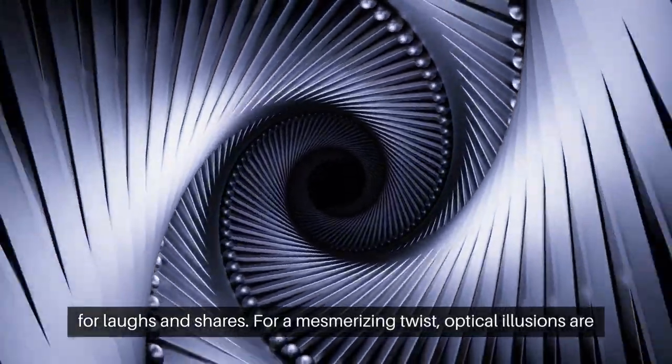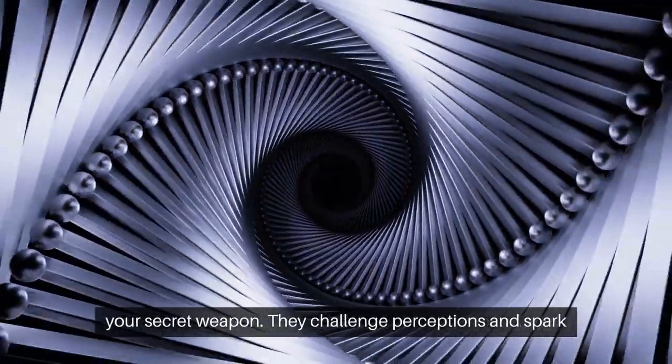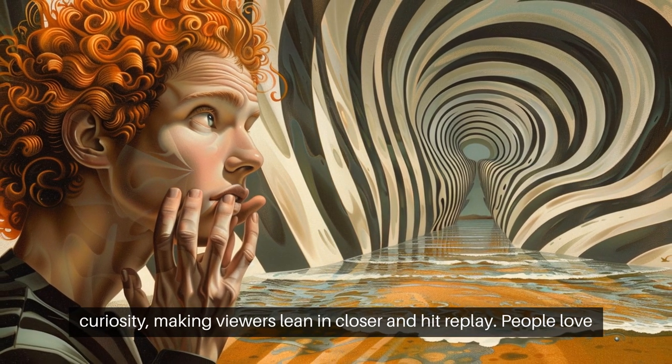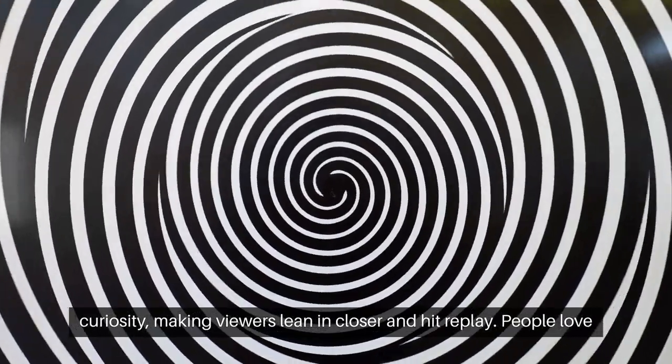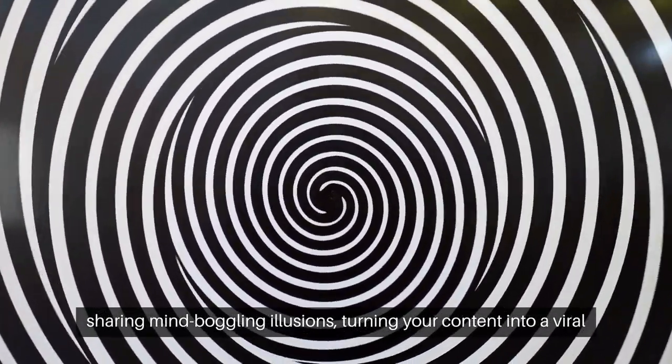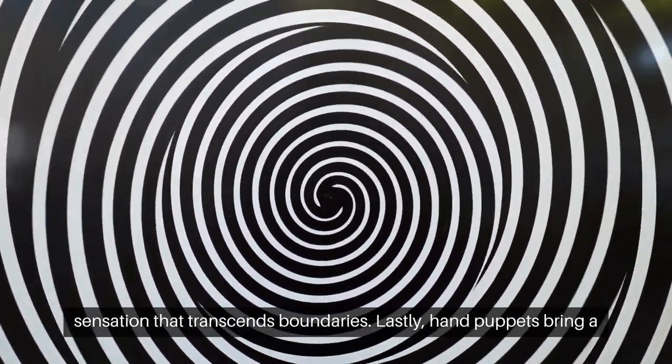For a mesmerizing twist, optical illusions are your secret weapon. They challenge perceptions and spark curiosity, making viewers lean in closer and hit replay. People love sharing mind-boggling illusions, turning your content into a viral sensation that transcends boundaries.